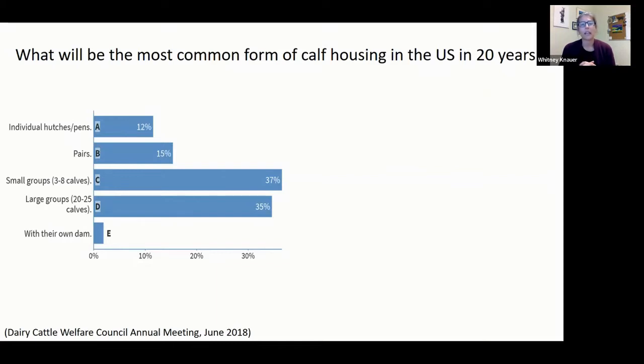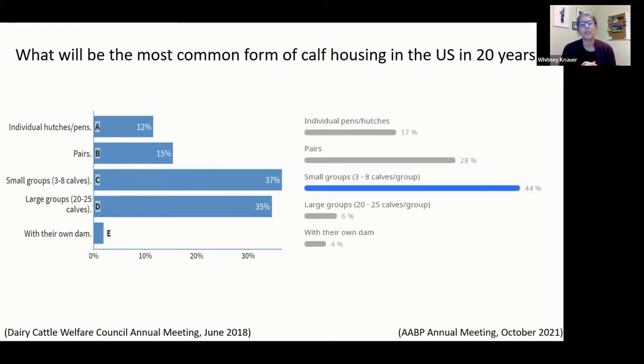Right now, about 75% of calves in North America are housed individually, with the other 25% being in pairs all the way up to large groups. That was 3 years ago now. Then I posed the same question to a group of veterinarians at our AABP annual meeting back in October. Although there's a little bit more bias to individual housing for veterinarians, the vast majority are still thinking that we're going to be housing our calves socially in some capacity. I think the bias towards small groups is probably more from a labor saving standpoint, but regardless, we need to start thinking about how we can implement these types of systems successfully with the best outcomes for both the producer and the calf.